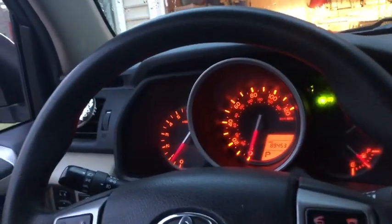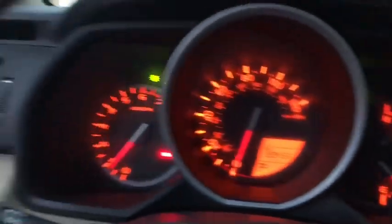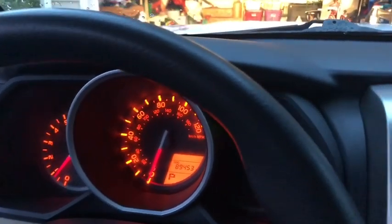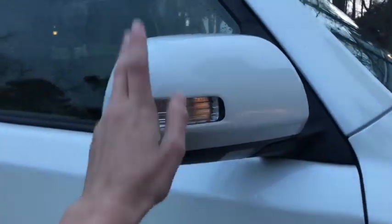Descriptive gauge cluster. The speedometer goes all the way up to 120. Your engine temperature, your fuel, and your tachometer is right over here on the left. Your miles and your odometer and the gear you're currently in is all displayed in the middle, along with the gauge cluster. LED turn signals in the mirrors. They are body-colored mirrors.